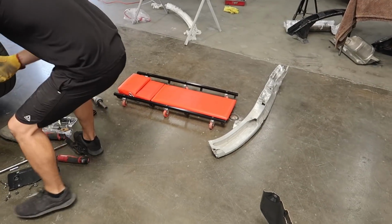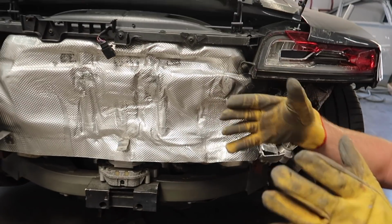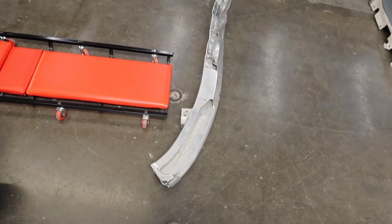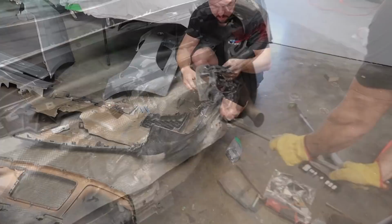All right, bumper is off and crash bar is off. Look at that. He made quick work of that. Beauty, between the exhaust and the engine, there's a lot of room. There's that big gap. Gotcha. So the exhaust took the brunt of the impact with this bar. Those two things saved the engine and transmission. Sweet.